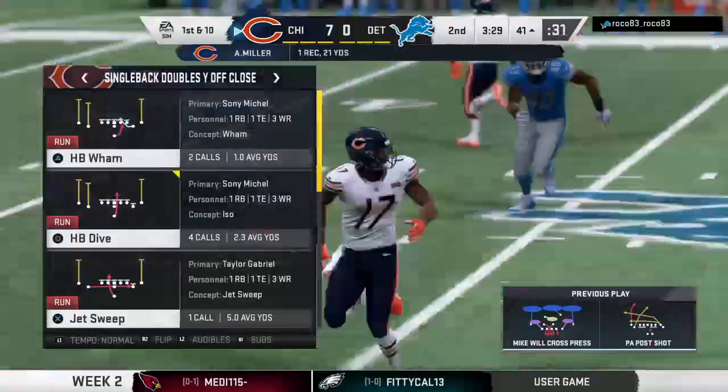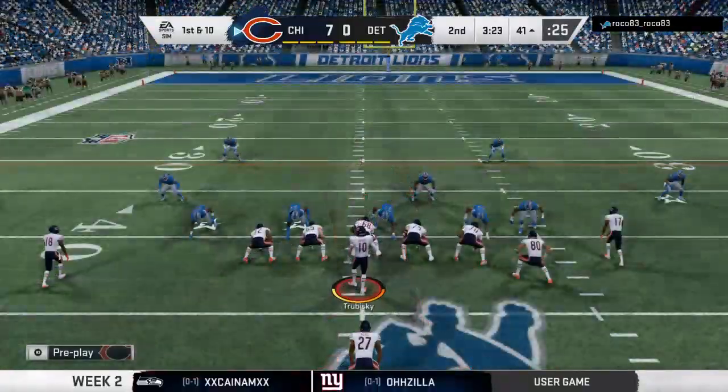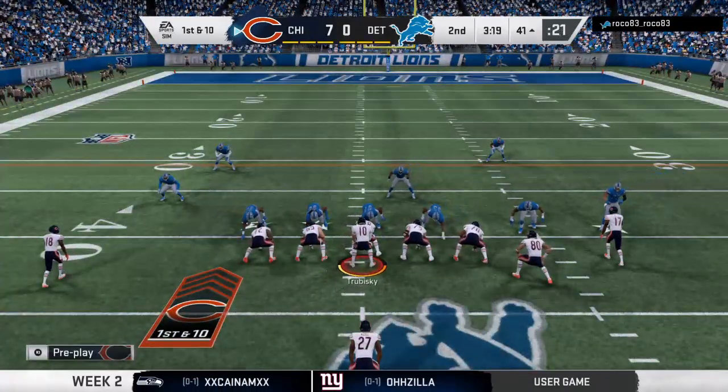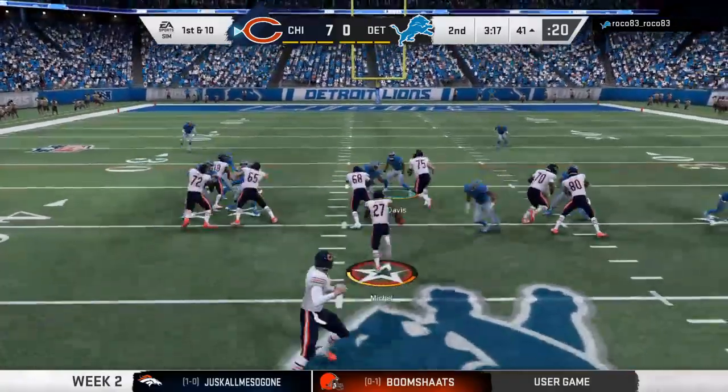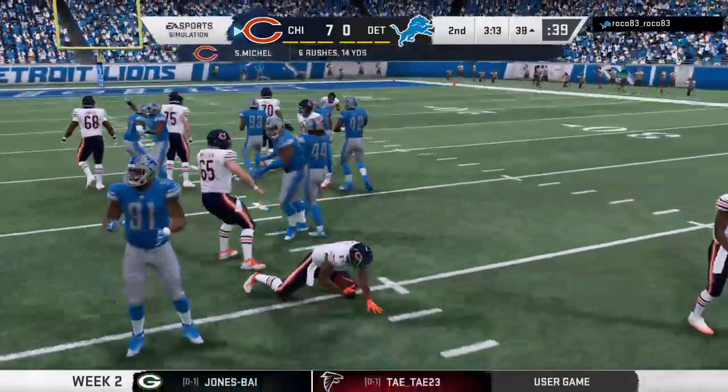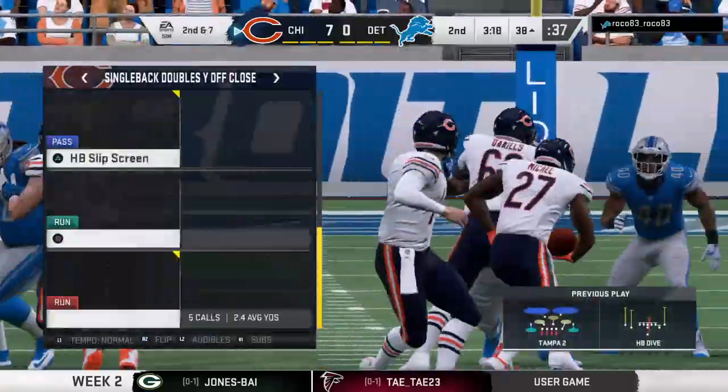I know we just saw a nice throw and catch, but how about the big guys up front buying that time? Yeah, that's exactly what they did. They created time and allowed the space to happen, and it turned into a really nice play. A first down run, good for about 3. 2nd and 7 coming up.